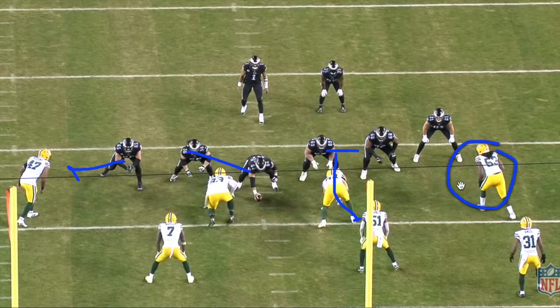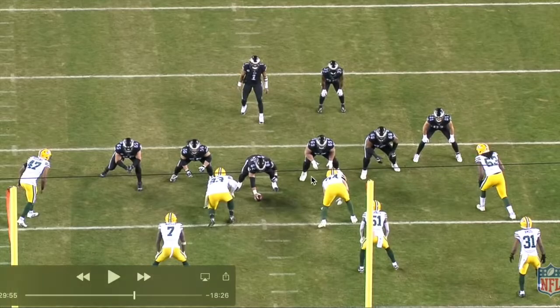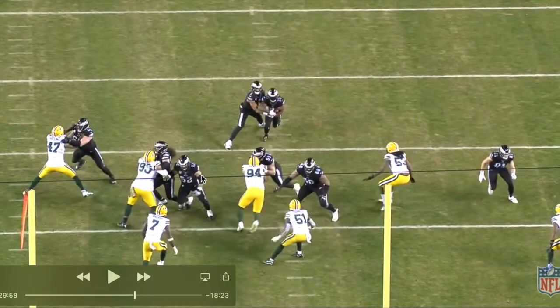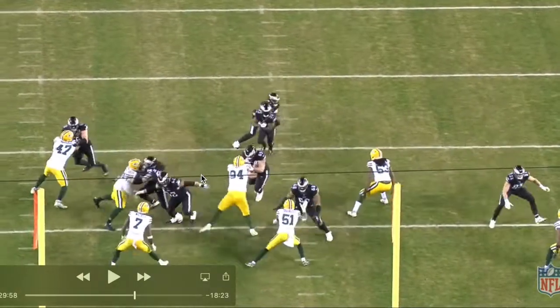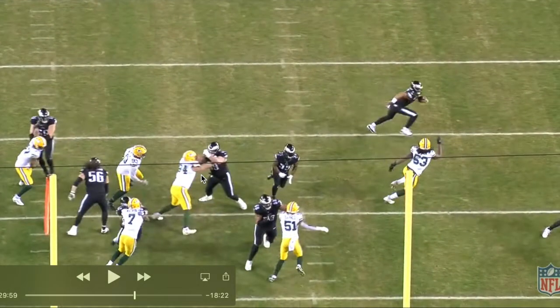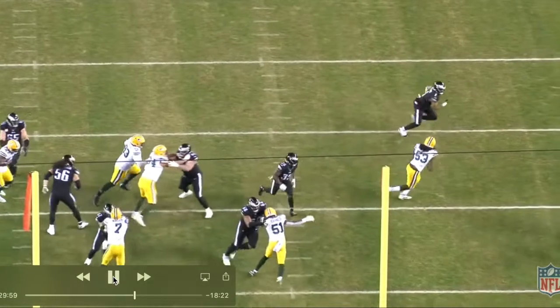It's because he's becoming the read man. So instead of even having to block these guys, now you just read them and they're getting taken care of in the box. So let's see what happens here. 53 crashes, squeezes down to the tackle's hip, gives up a soft edge, allows Jalen Hurts to pull this ball here, get out on the perimeter.